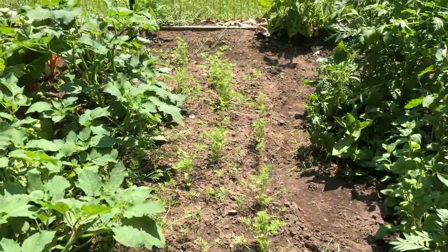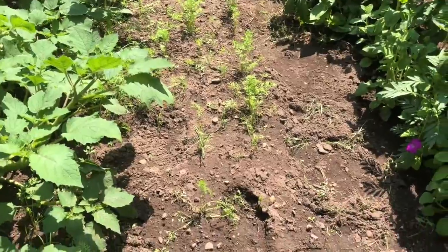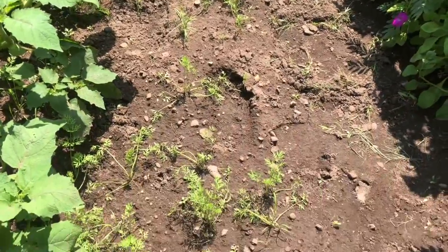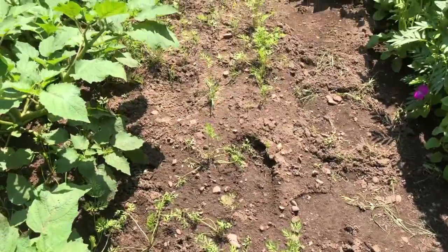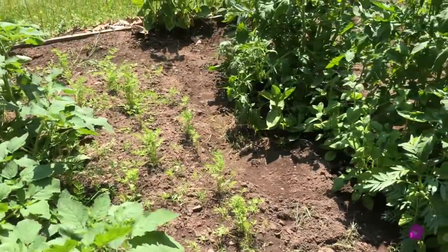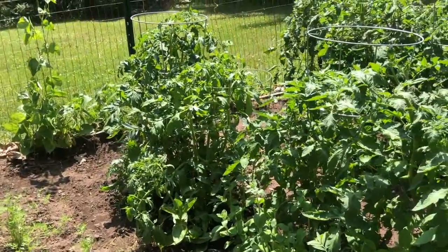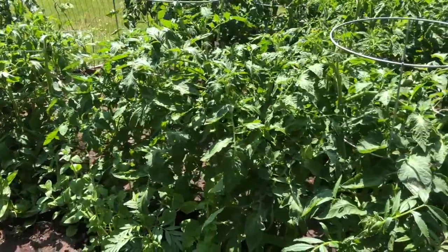Here's my carrot patch. It came in kind of spotty this year. I had wanted to try the plank method, covering up the seeds until they sprouted, but I forgot to do that. And then we had some crazy weather at the beginning of June. And then next to them is some of my tomato plants.